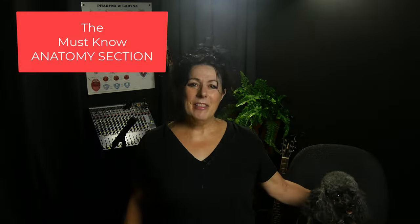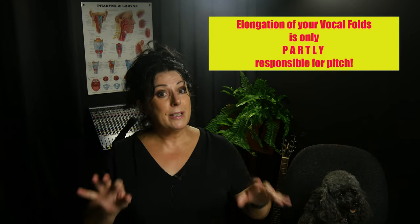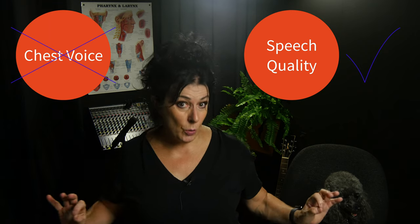I've heard it described as they feel like they have to change gears at a certain point within their range. But let's just have a closer look at this. Your vocal folds adjust their condition and thickness depending on what voice quality or register you're engaging. This is a picture of the arytenoid cartilages that are connected to your vocal folds and other muscles. The arytenoid cartilages open and close and elongate the vocal folds, which are partly responsible, and I stress partly responsible, for your pitch. Just for now, let's replace the term chest voice with speech quality.